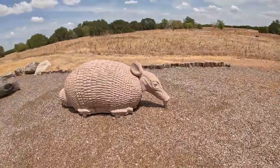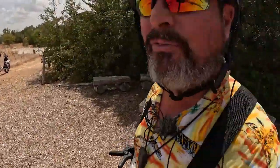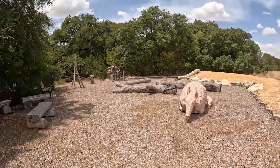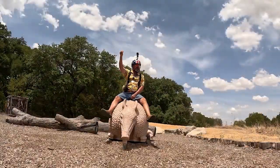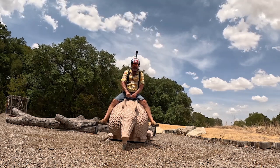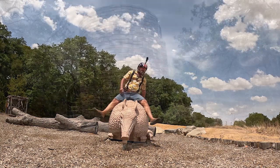What's a group of benches called? I don't know. And of course, we got an armadillo. Things would not be complete in Texas without an armadillo. And that's a good reminder. Dillo Days is coming. Are you ready? First weekend in February. We got to ride the armadillo. I'm headed to Dillo Days. Let's go. We're going to Dillo Days. Man, this armadillo is hot.